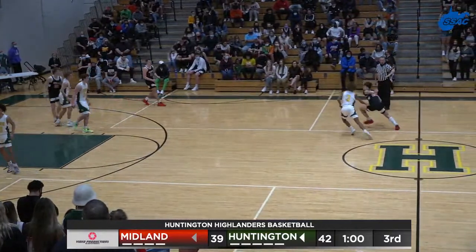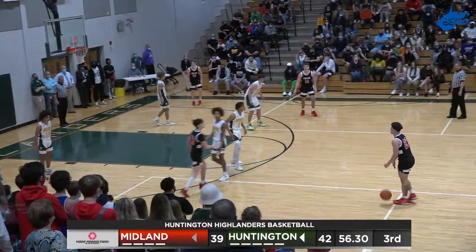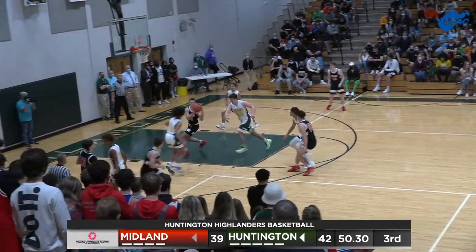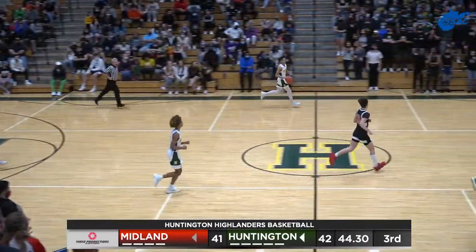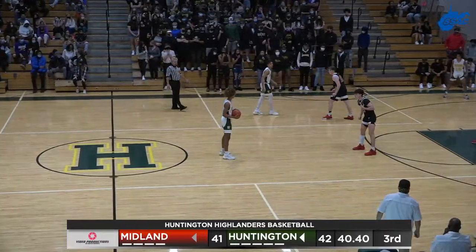Dominic Schmidt with the basketball. Got it there by Motley. Here goes Chandler. Gets it to Riggio. Nice move down to the inside. It looked right, went left. Palmer Riggio was able to lay it in good. Give him 5. 42-41.